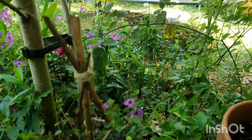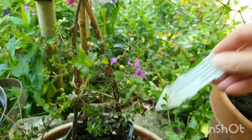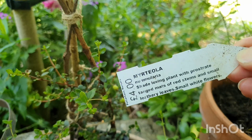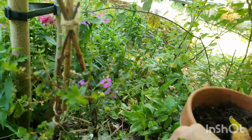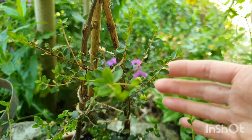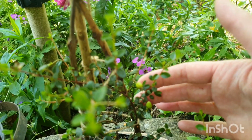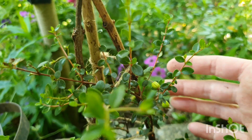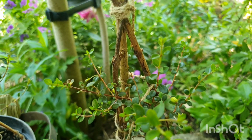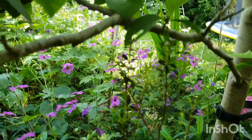And over here, I have some very exciting ones, I think, that I got earlier this year. I showed you in the video, and they are called Myrtiola nummularia. And they're another member of the myrtle family. And they have these little tiny berries, which are very small, but very, very sweet. They're meant to be little sugar bombs, and I have not tried them yet, so I am looking forward to them. And I think they will ripen earlier than the Chilean guavas. The Chilean guavas tend to ripen around, I think, October, maybe September. We'll see, depending on the weather, of course.